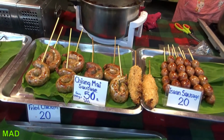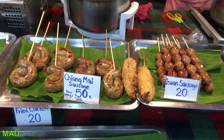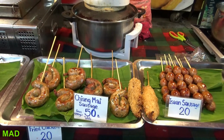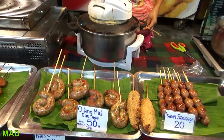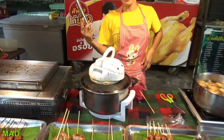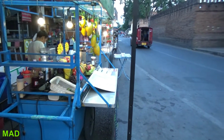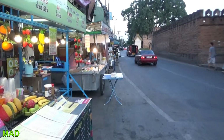How many for 100 grams? I see about this a lot. 150 baht. One for 50 baht. Oh, you crazy. I bought these the other day for 10 baht each. At a different market, they were 15. I thought I was getting ripped off then. Thank you.